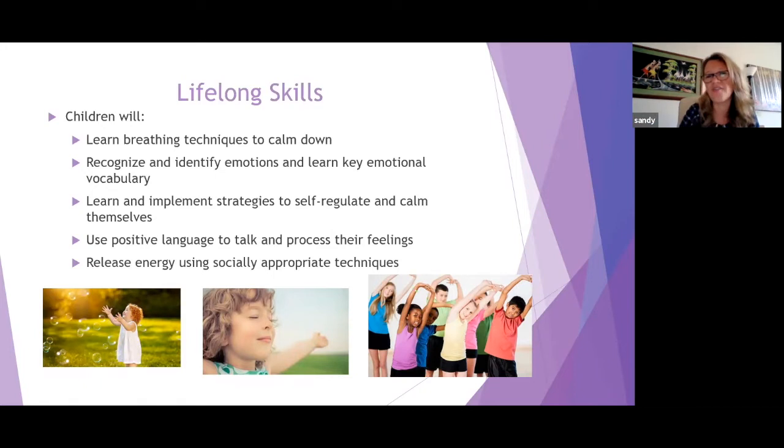Children will learn lifelong skills because what we're gonna present to you through the different items and materials in the calming kit are lifelong skills that children will get, not only for this time, but for the rest of their lives. It's gonna prepare them better, not only cognitively and academically for next steps, but socially and emotionally. So children will learn how to use breathing techniques to calm down. And that's the most important component before we start learning other strategies.